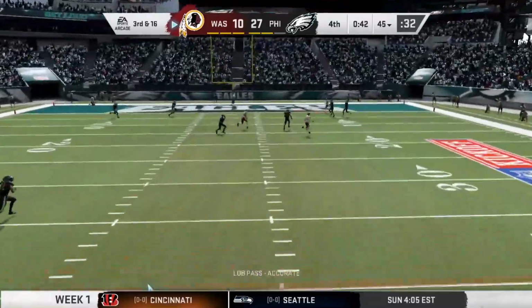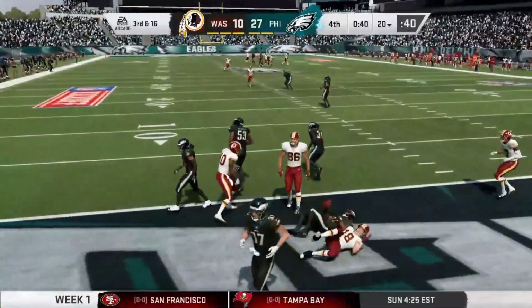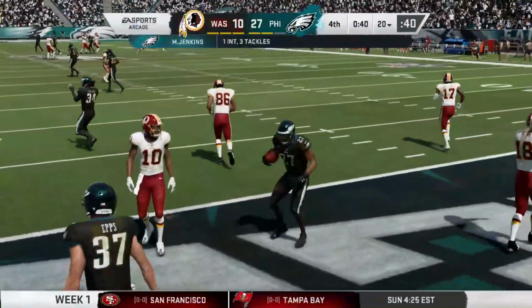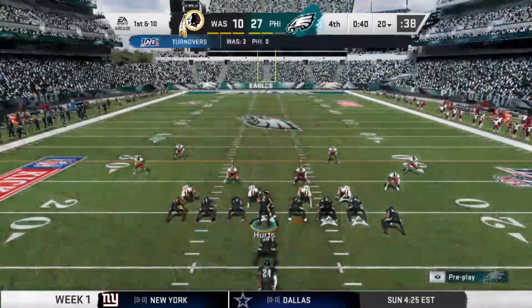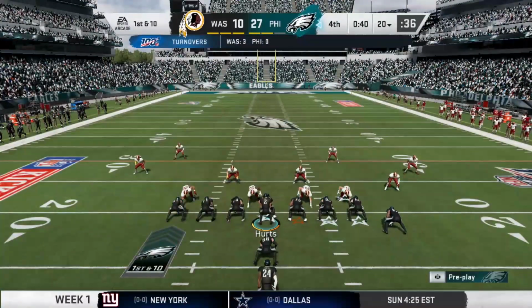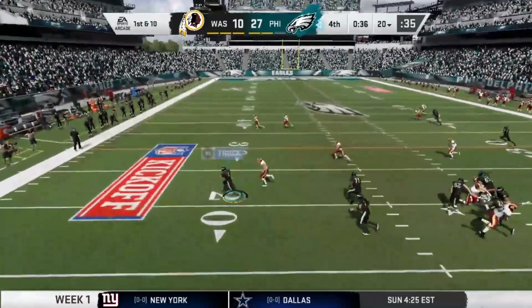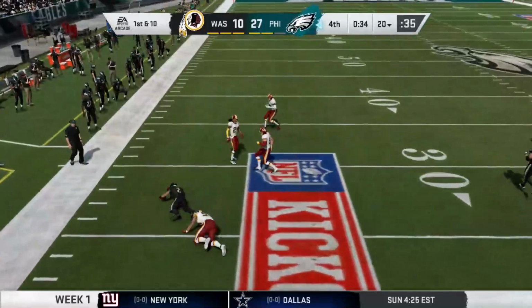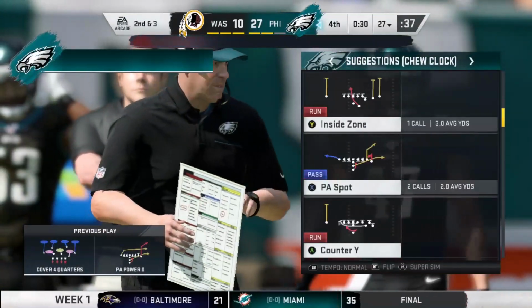Now a desperation throw deep downfield. And that's going to be intercepted. Malcolm Jenkins, the Pro Bowler. And a big turnover there as his guys will get the football back. Now it looks like he'll throw here. Being chased out left. And he's going to get 7 out of this before being taken down at the 27.